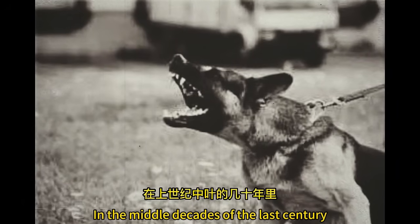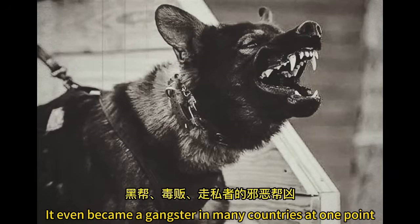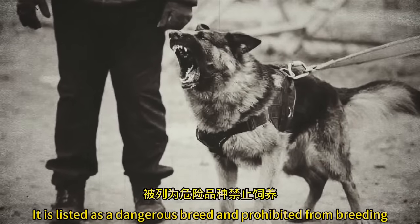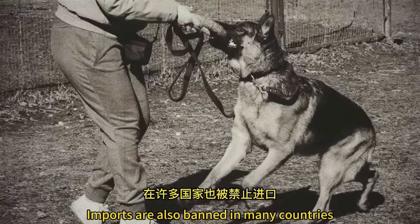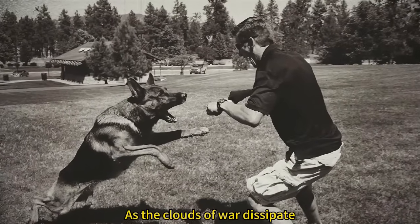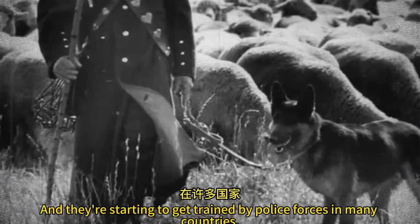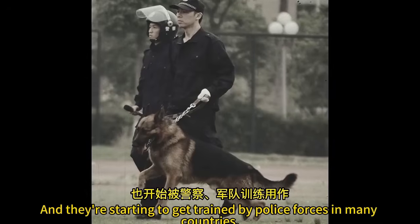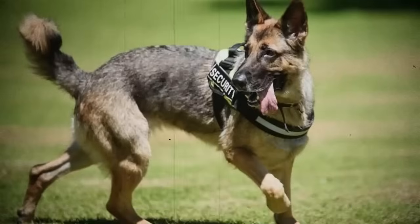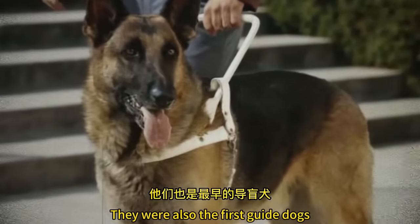In the middle decades of the last century, it even became, at one point, the evil accomplice of gangsters and drug traffickers in many countries. It was listed as a dangerous breed and prohibited from breeding. Imports were also banned in many countries. As the clouds of war dissipated, many German Shepherds returned to pastures, and began to be trained by police forces in many countries, used as anti-drug search and explosion-detection dogs and guard dogs. Before Labrador was widely used, they were also the first guide dogs.